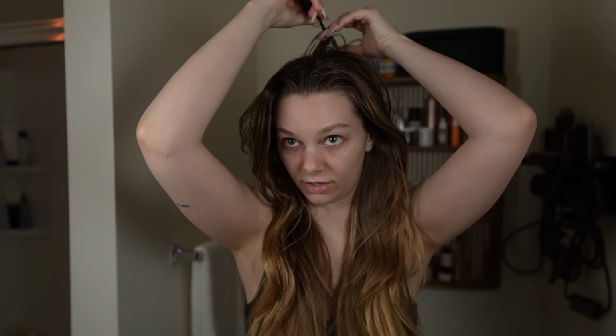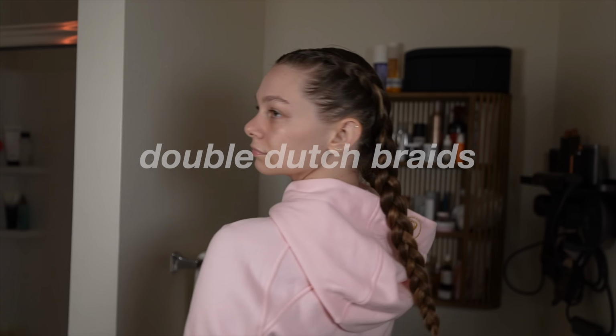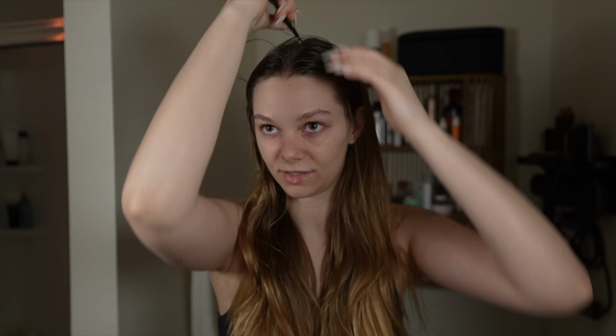My favorite hairstyle to hide oily hair is braids, and my favorite hairstyle for going to the gym, if I really don't want my hair in my face, is double Dutch braids. I'm gonna be showing you how I do it, but if you want a more in-depth tutorial, literally just look up how to do Dutch braids on YouTube. There's probably some 13-year-old simple tutorial on here.